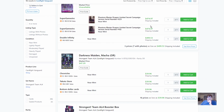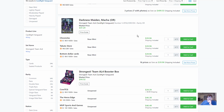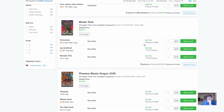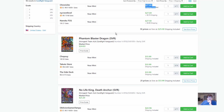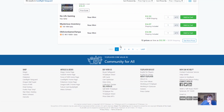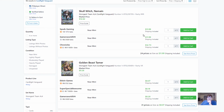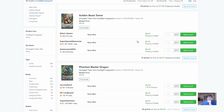Phantom Blaster Dragons. Hey, they're starting to move down. About time. Nobody's actually buying these. It's sad. Maka's $40. Blaster Dark's down to 28s for the images. What value this set had left is just kind of starting to diminish. It's kind of sad because at one point in time this set was really good in value. $12 still on the mains.